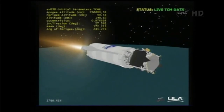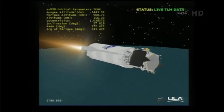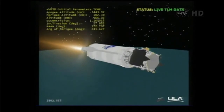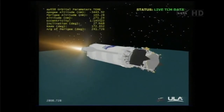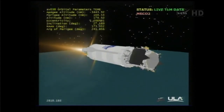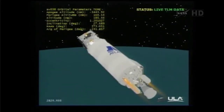Everything looks good. 30 seconds to cutoff. Inside of 20 seconds. Ten seconds to nominal cutoff time. Coming up on second main engine cutoff. And we have cutoff. Approximately 4 seconds long, well within our dispersions. Everything looks good. We are 4S settling. And vehicle rates are nulling out from the shutdown transient.